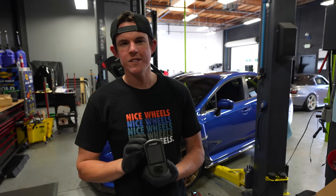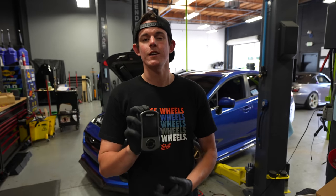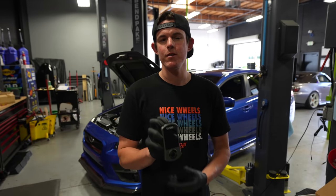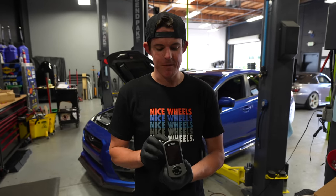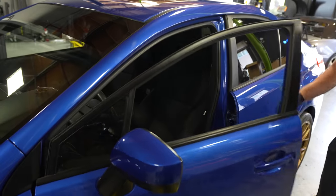Here we have our Cobb access port. This is a must have if you're into Subarus. We're gonna get this thing in. It's gonna allow us to run the Cobb intake better. It's gonna make it sound better. The airflow is gonna be better. The overall performance of this car is gonna be better. So let's get this thing installed.